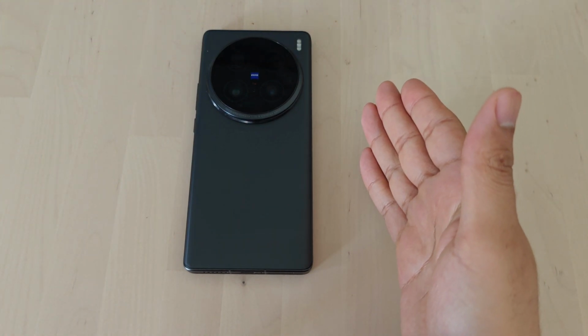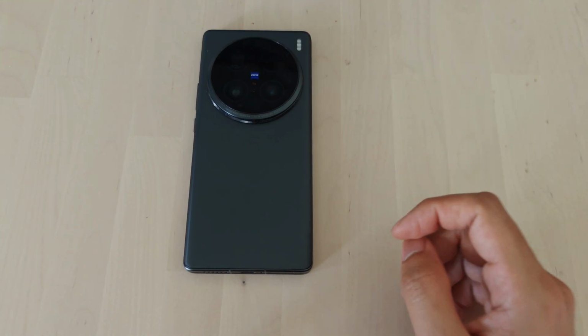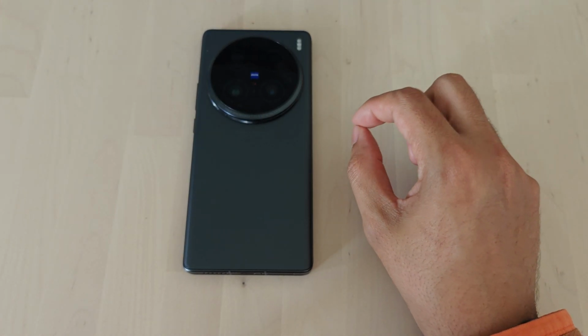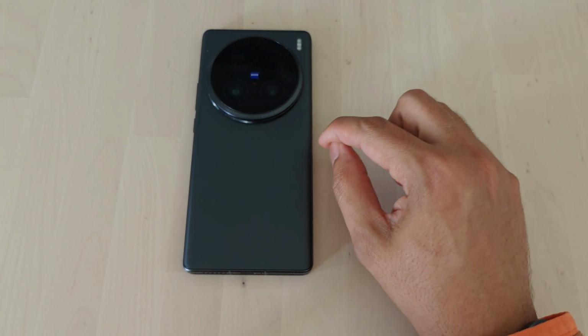Okay, so if you're having an issue with your notification delays on your Vivo phone, then you've come to the right place. I'm going to show you how to resolve those issues. The steps I'm about to show you will apply to any of the Vivo X100 series phones and any of the Vivo X200 series phones.